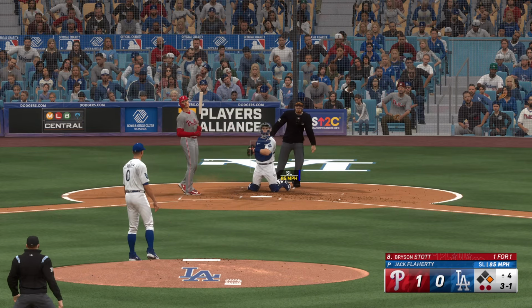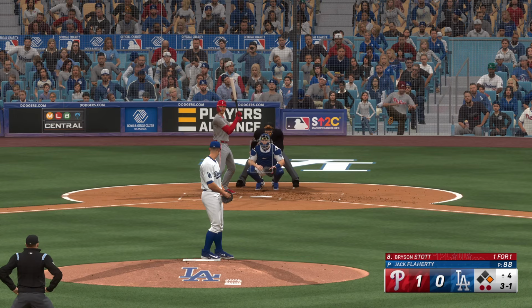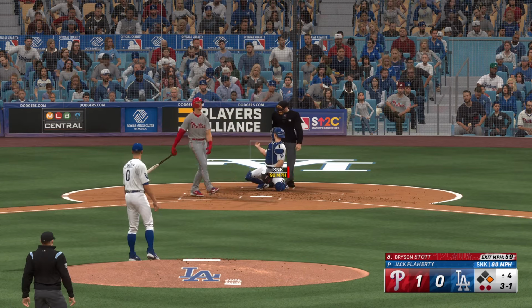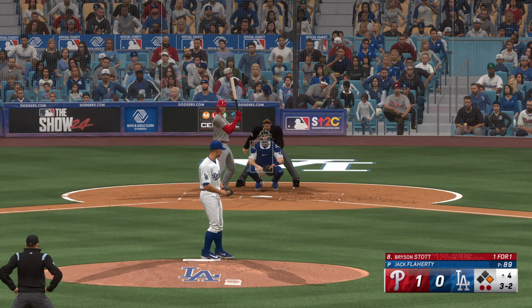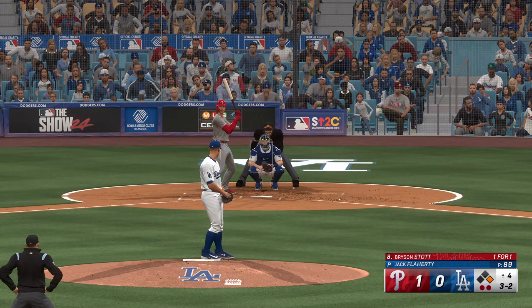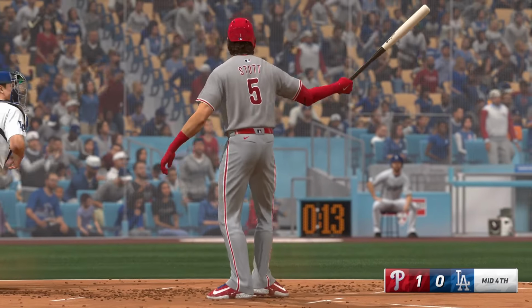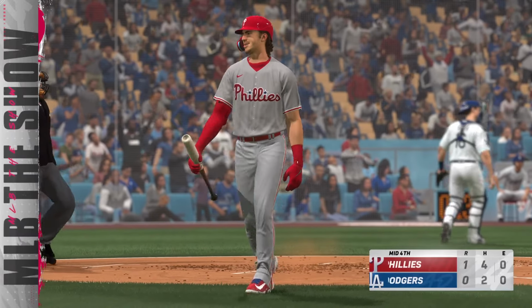Next pitch misses, and that's ball three. Backdoor breaking ball just missed right there, and boy, umpire to give him the call. I bet you if he throws it again, hitter knows he's going to have to swing it. Two outs. Cuts and misses. It's a strikeout. Phillies strand one, but they're on top 1-0.